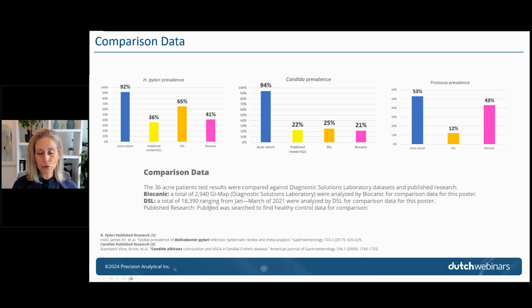18,390 of their stool tests that were done in early 2021. And anyone who's running a stool test is much more likely to have a GI disturbance. But even their whole cohort of 18,000, 65% had H. pylori. And then Biocanic is another company that aggregates functional medicine lab testing. And they had 2,940 tests, and they had an H. pylori prevalence rate of 41%.